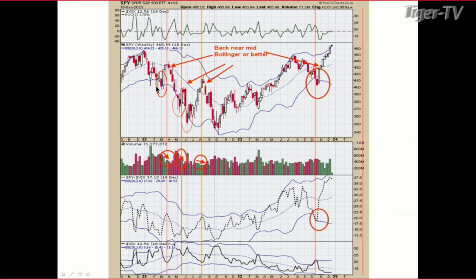Here you closed below lower. You did not close below the lower Bollinger Band here, but you still bounced. Here, same thing. Here you did close, and finally you get a rally to the mid Bollinger Band. Here you didn't, but here you did. You get a rally, didn't go very far. Here you got another one. Market gaps up.